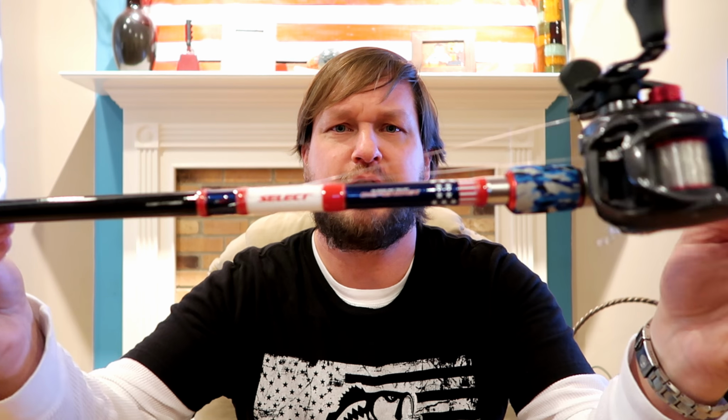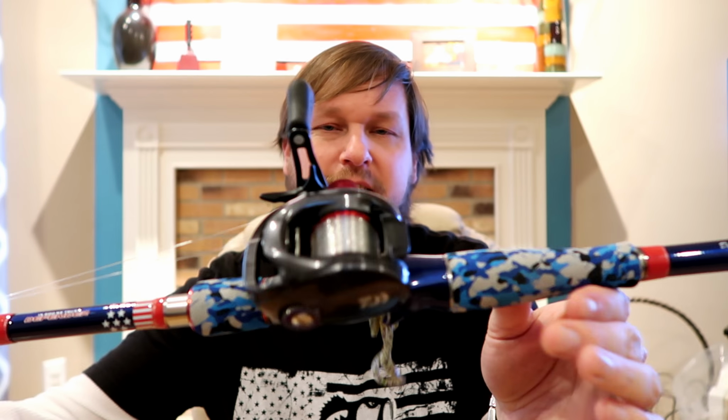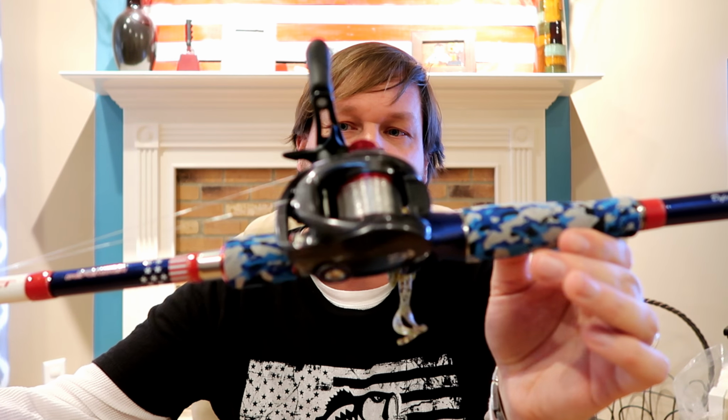All right, so next is one of my go-to rods. I've had a lot of people comment, and a lot of people text message me wanting to know what this rod was. I guess they're really not in the YouTube scene other than watching me. But it's the Favorite Defender. It's the 7.6 heavy. I got it paired with a Daiwa Tatula in an 8.1-to-1 gear ratio with 20-pound fluorocarbon.